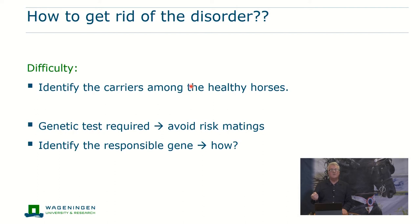Well, maybe we could develop a DNA test. And then at least by such a DNA test, we can identify, okay, this is a carrier. And if we know this horse is a carrier, we shouldn't mate it with another carrier, because then we have a risk of having a diseased foal produced by this mating.